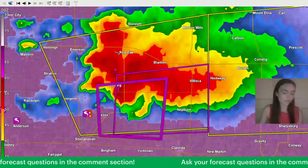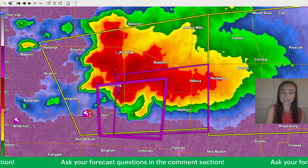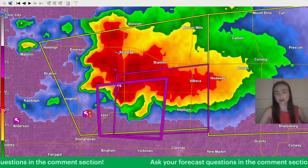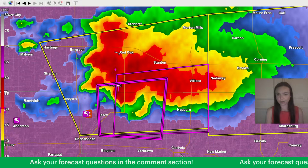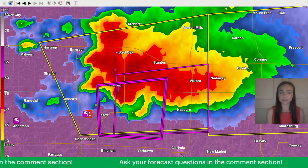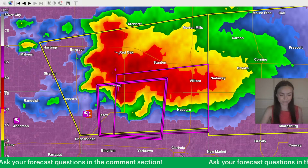Here's the wording from the National Weather Service. For everyone highlighted in pink, you are in a life-threatening situation. Flying debris may be deadly to those caught without shelter. Mobile homes will be destroyed. Considerable damage to homes, businesses, and vehicles is likely, and complete destruction is possible. Again, that's coming in from the National Weather Service.